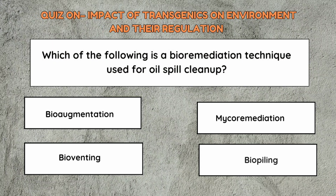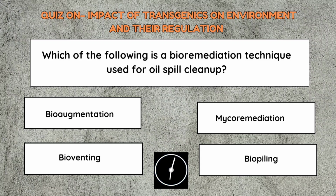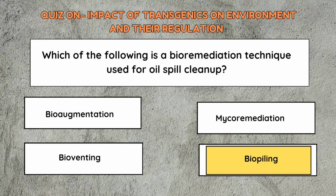Which of the following is a bioremediation technique used for oil spill cleanup? Biopiling.